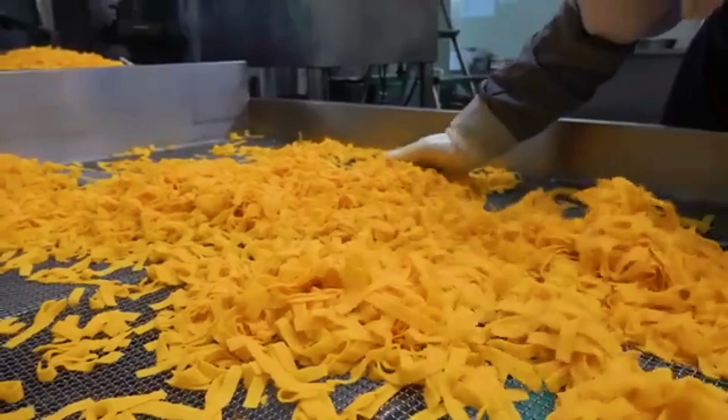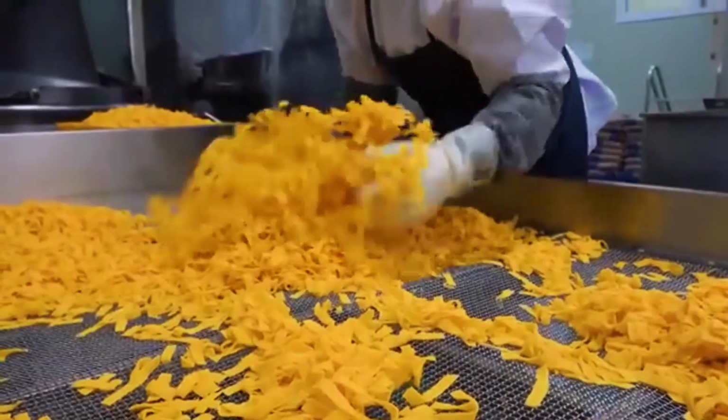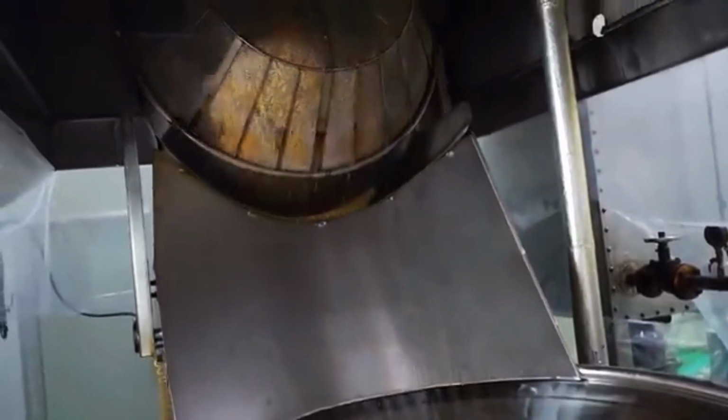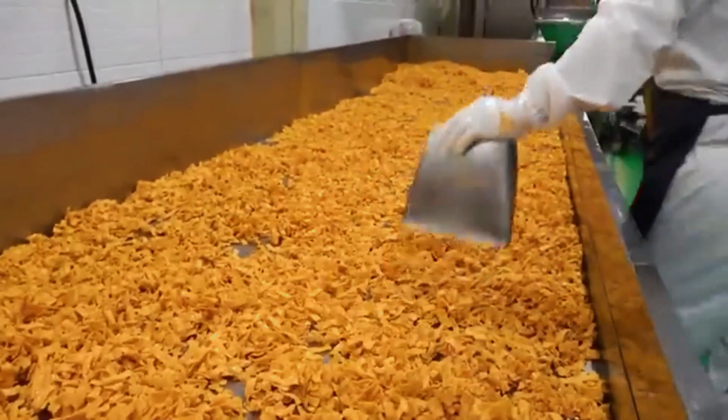Chapter 6. Secrets, Variations, and Hidden Truths. Now that you know the basic process, let's talk about some secrets and lesser-known truths about condensed milk that will probably surprise you. First, not all condensed milk contains only milk and sugar. Read labels carefully, and you'll find many brands add stabilizers, emulsifiers, and other additives.